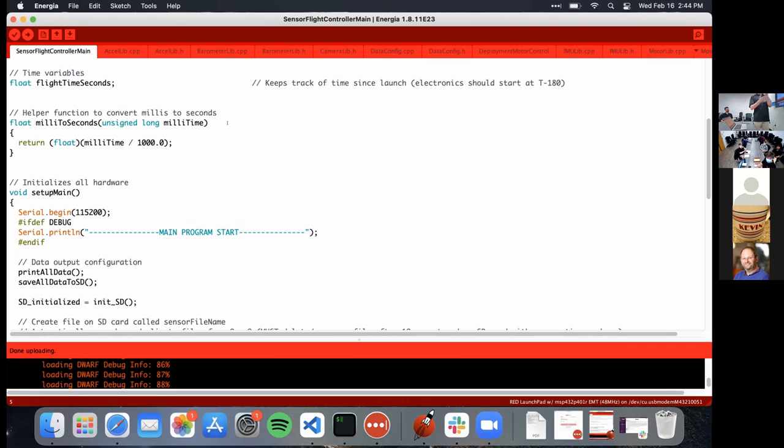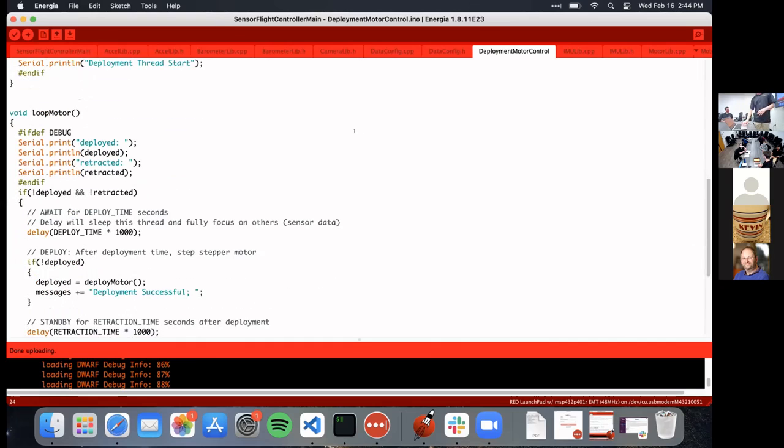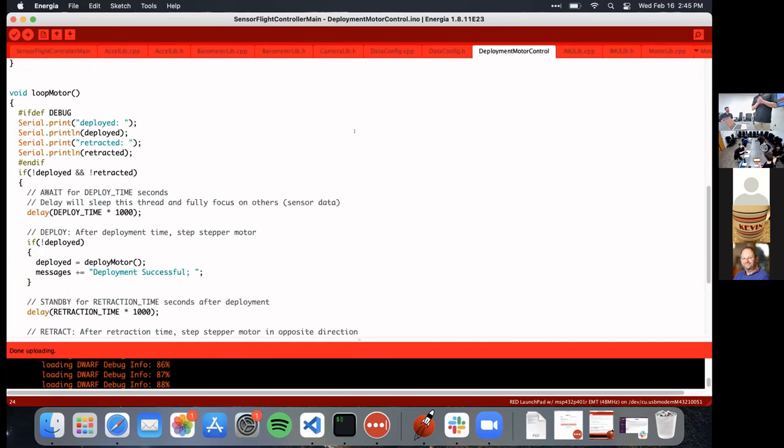It does use the TI operating system, the RTOS for the MSP432, but it's super simple. You just have to make a new tab and make a setup and a loop function, and that'll create a whole new thread. So that's very nice. And that's the software we have. It's been really awesome to work on, a totally new experience compared to what I've done before and learned in classes.